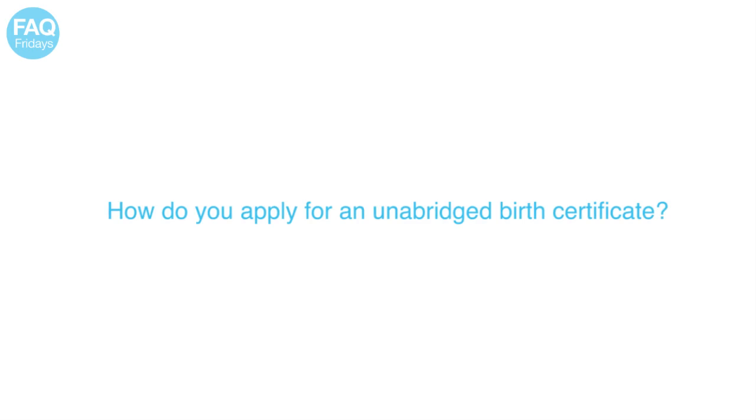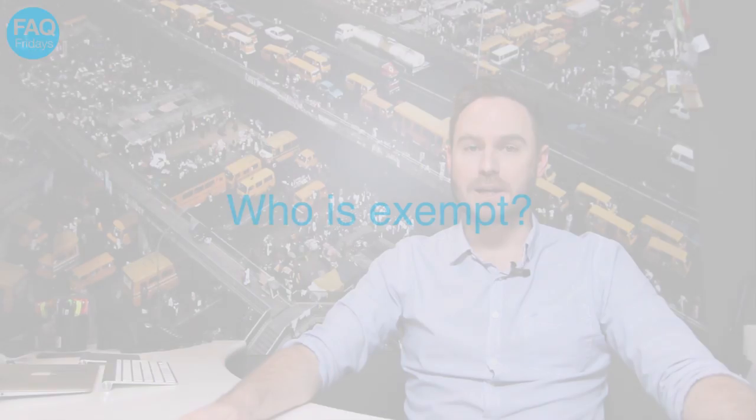Let's look at how to apply for an unabridged birth certificate. If your child was born after the 14th of March 2013, you should have been given an unabridged birth certificate with the child's birth. For everyone else, you'll need to apply to your nearest Home Affairs department. You need to take along your ID book as well as your child's ID number. All documents submitted must be original or certified copies. The unabridged birth certificate costs 75 Rand and can take up to 8 weeks to get after applying.